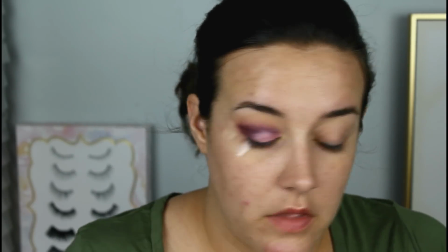Now I'm going to take the flatter side of it and just sort of lay it down right there. Kind of blend it up a little bit. And then go back in with the matte, brighter purple, kind of blend up. I don't know if that's a true cut crease, but I don't hate the way that it looks, you know?